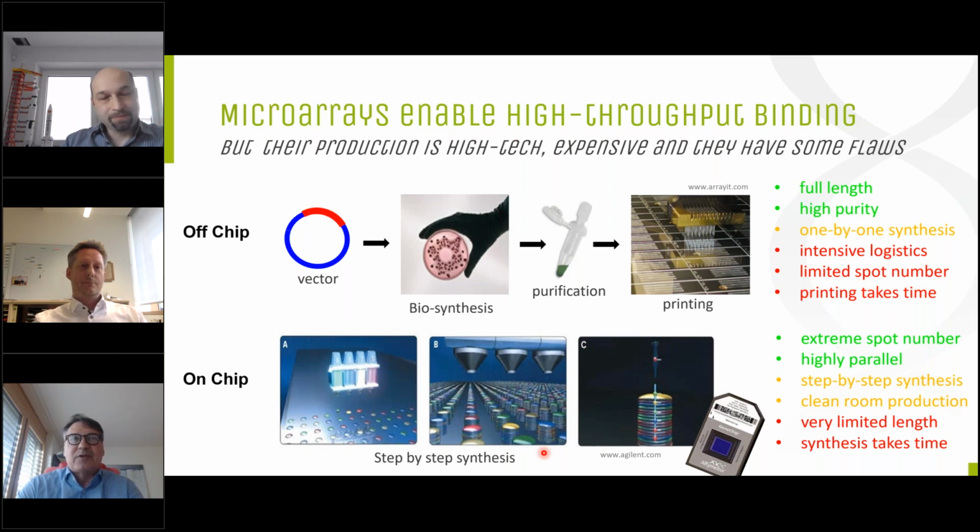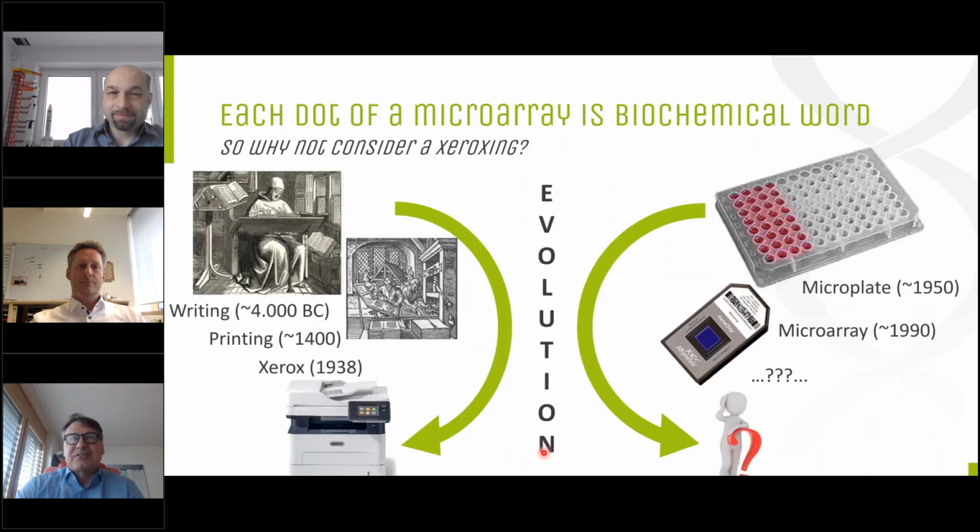And then, going from off-chip down to on-chip, the yields for on-chip are clearly improved. On the other side, the biosynthesis of the molecules in cells, purifying them and transferring them onto a chip is again a challenge. This usually yields the best quality and theoretically unlimited molecule length, but it takes time. About 100,000 compounds at one second transfer time is more than a day per single array to print. So if there's a technology to speed up that process, that would actually be very helpful, right?